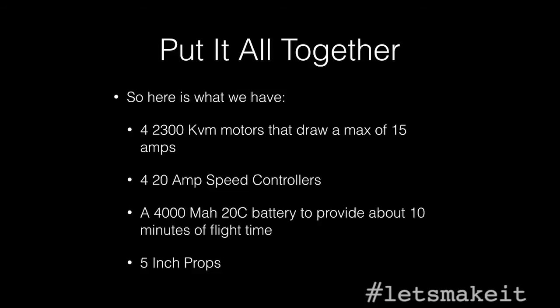So putting it all together, here's what we have. We have 4 2300 kV motors that draw a max of 15 amps each. We have 4 20 amp or 30 amp speed controllers, a 4,000 milliamp 20C battery to provide about 10 minutes of flight time, and some 5-inch props. So that's how we do the math for building out any kind of multi-rotor device.